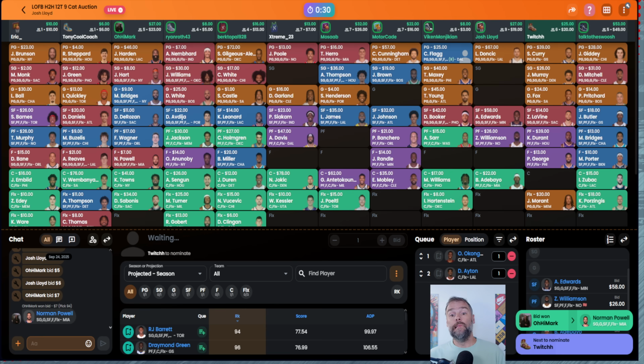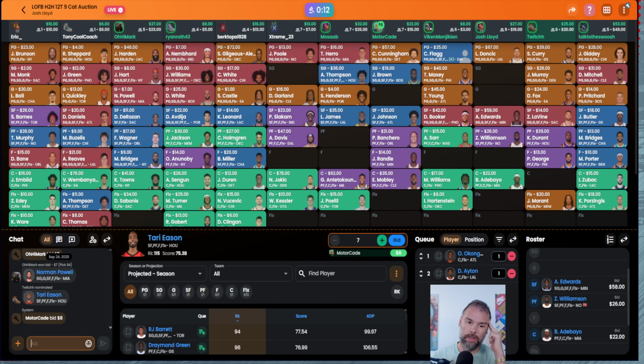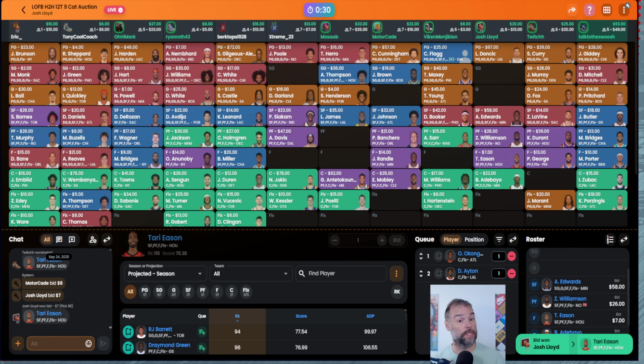Interesting. Some of the targets that I'm looking at left here, Ayton. Eason, yeah, here we go. Oh, already up to 6, bro. I wanted to get him for like 4. This season's already to 6. I'll take 7 on him. Will anyone go higher? No. All right, Eason for 7. I think he's over a $10 player.